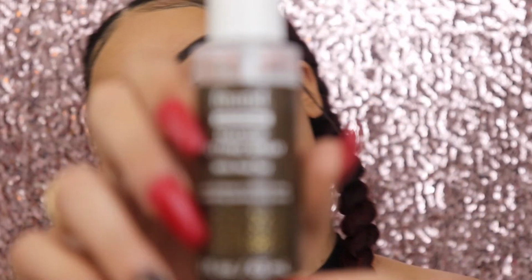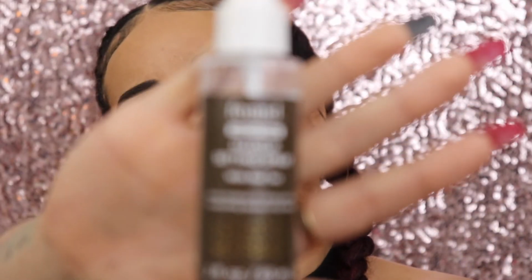Okay, so now that we're just about done, we have one more step. Can you guess what that is? Setting spray. This is gonna be that one that I picked up. It's called Found. It's a mattifying setting spray with red tea.